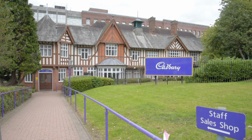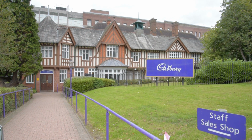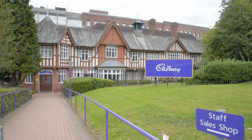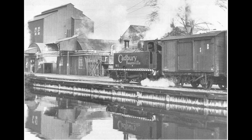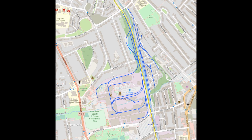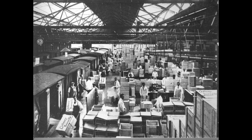Cadbury's opened their factory here in 1879. At first, goods were moved around by horse and cart, then in 1884 the Works Railway was developed. This bridge was built in 1925 to serve an extensive wharf and goods shed complex known as Waterside. At its peak in the 1920s, the works contained 6 miles of track and a 3-road engine shed housing 6 locos.